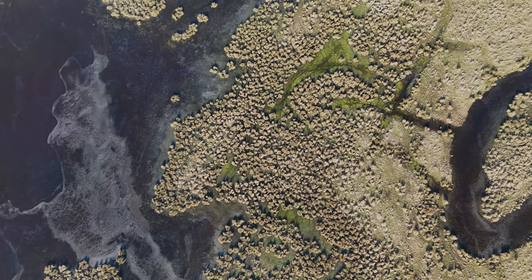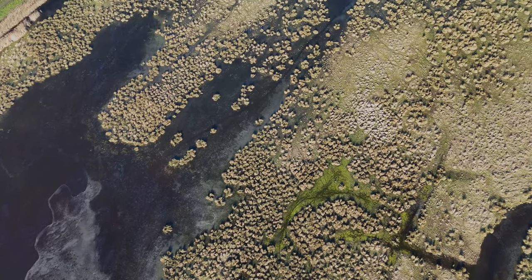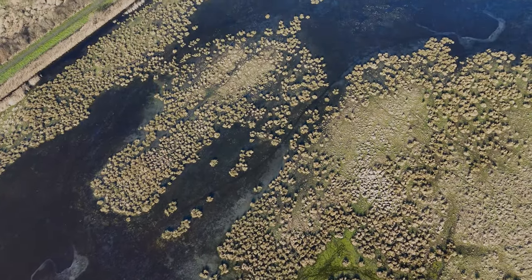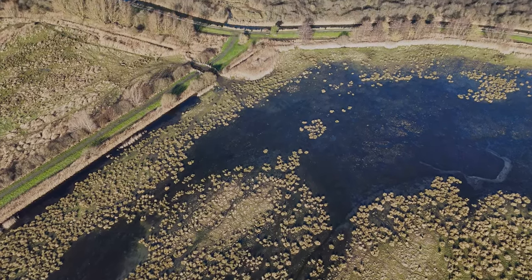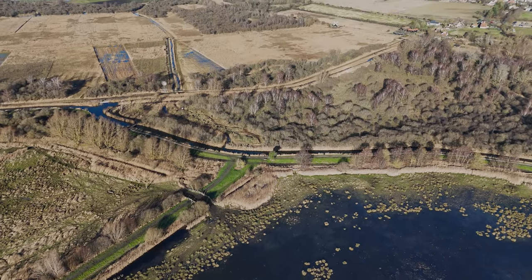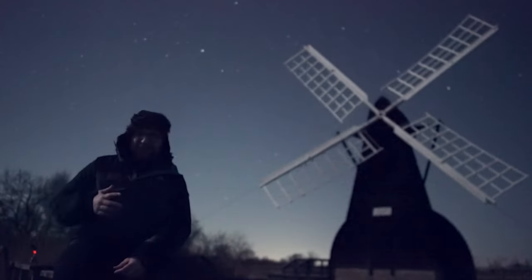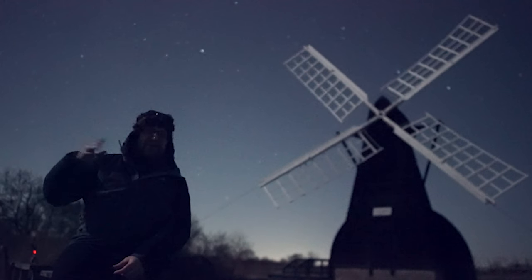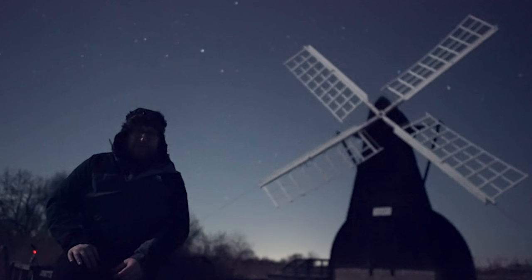Most of the rest of East Anglia now is fairly intensively farmed for arable crops, but this part, which is owned and managed by the National Trust, has been preserved, and it's an incredibly important site for wildlife, and an incredibly beautiful place to visit. If you're ever in this area, between Newmarket and Cambridge in East Anglia, then do pop in for a visit.